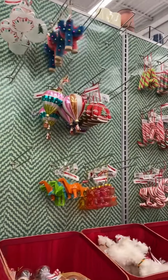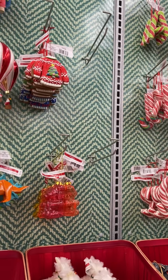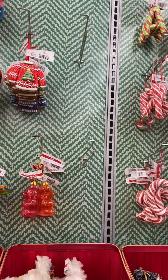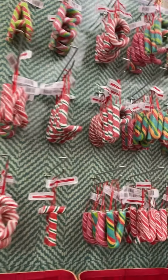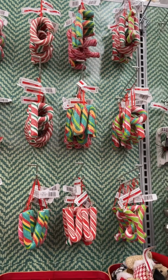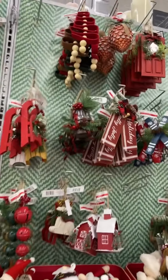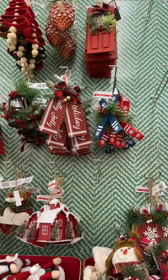As you can see, not many ornaments on the wall, but enough for you to get an idea of what you're working with and what might be coming. They did have some in the storage baskets on the shelves underneath that were quite cute and adorable. I mean, they have something for everybody. Whatever your style is, I'm sure you can find it here at Michael's.